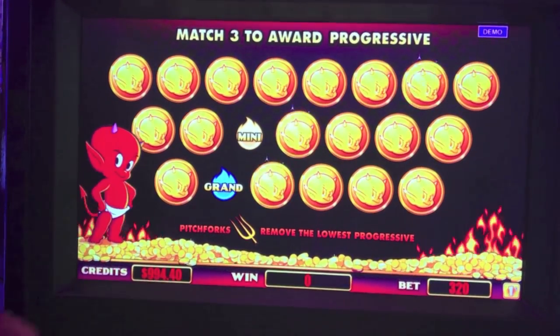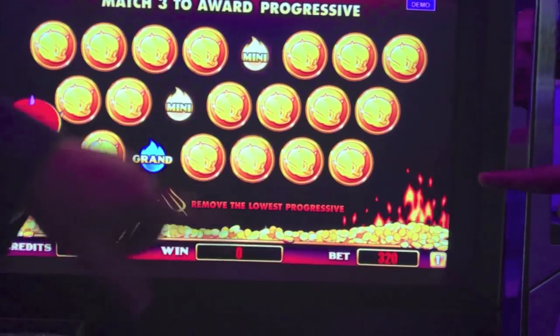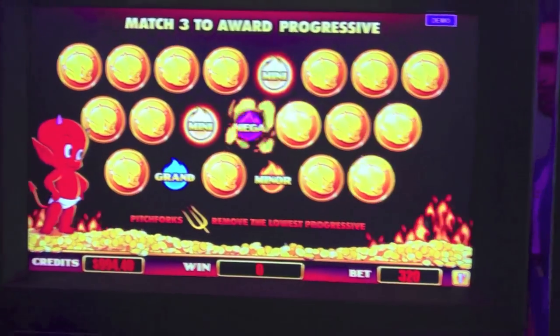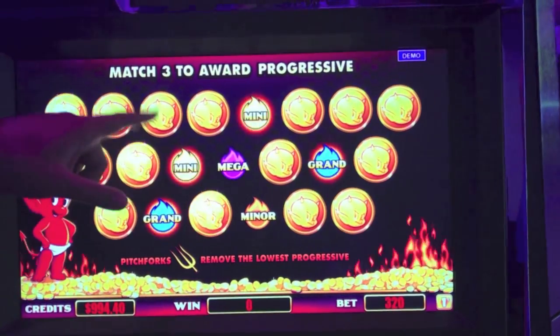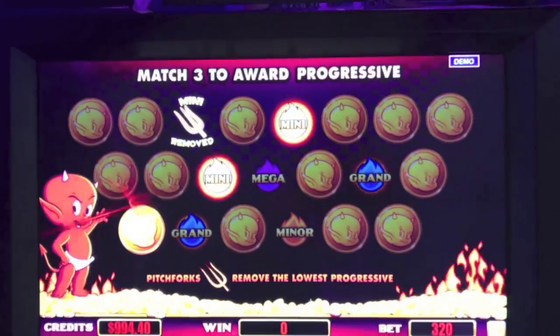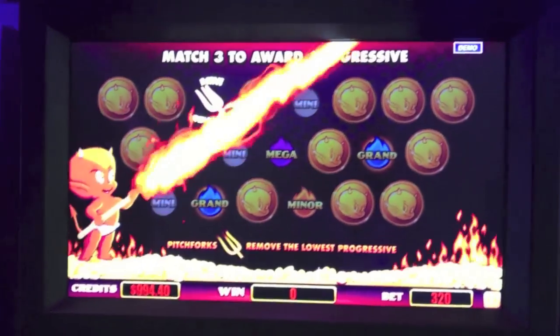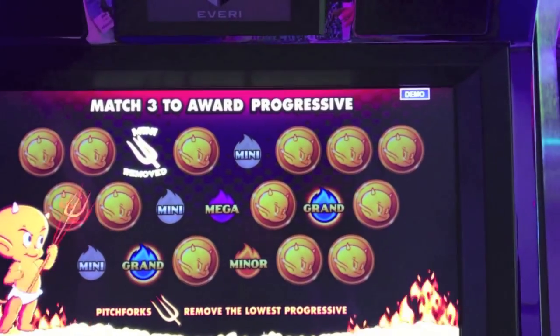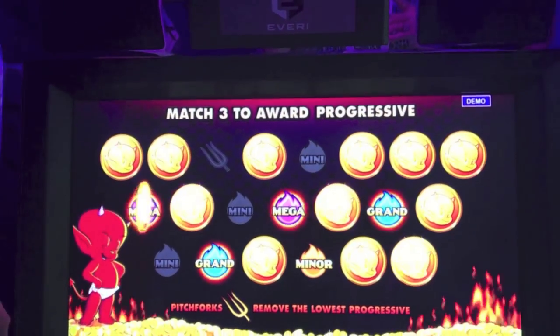Oh, let's see the good one. The thing about this one is if you find the pitchfork symbol, it'll actually remove the lowest progressive from the game. So instead of winning a mini all the time, you can win a mini in there. Definitely not going to hurt the minis. Now you're at least going to win the minor. Trying to get a pitchfork and get rid of the minor now. You can eliminate more value.